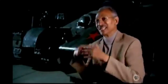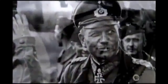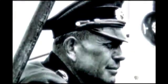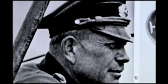Fuller's vision was radical, and the enemy was paying attention. Fuller, ironically, can't sell the idea in Britain. He can't sell the idea in America, but the Germans are reading him. One German in particular, General Heinz Guderian, the father of German tank warfare. Guderian turned Fuller's ideas into reality: high-speed armored divisions able to win battles on their own.